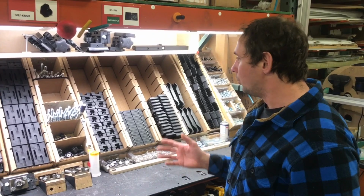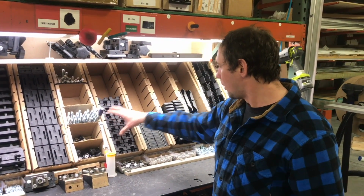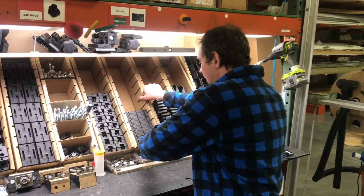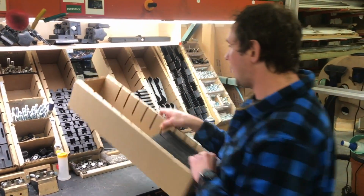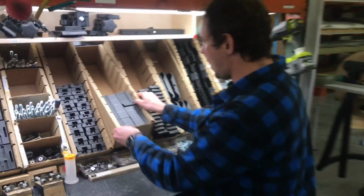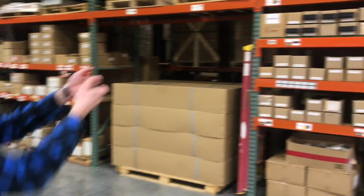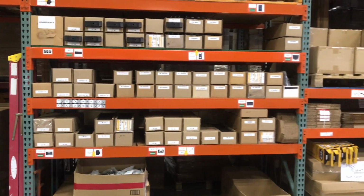So instead, we just changed the process. Now we have injection molding running our parts straight into these boxes. So when this one gets empty, instead of restocking it, I just take this one out. It tells me behind where to get another box. And if I go over to the rack, I got them nicely organized, nice boxes, and I just grab the next full one and I take it from there.